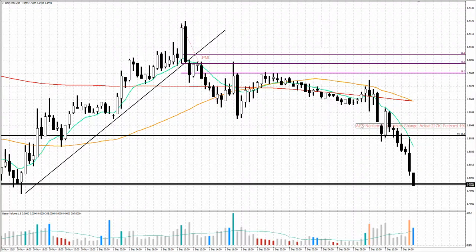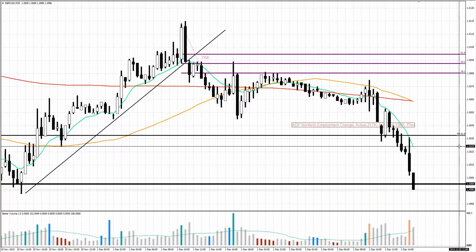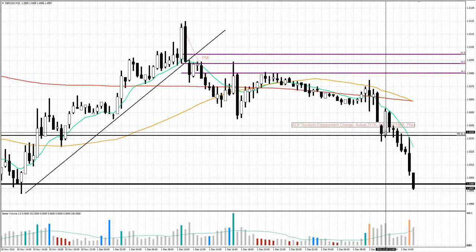So what we got today is the ADP non-farm employment change. It actually came out at 270k, forecasted was 190. This was very good for the US dollar, much more than expected, and this is only boosting the dollar higher. And since the GBP got a few negative economic releases in a row, combined with strong dollar news release today and a very big non-farm employment change, this is just a strong selling opportunity for the traders.